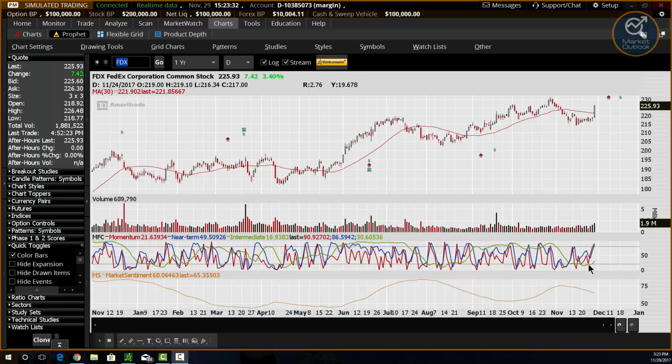You can see it's brought the intermediate line out of the reversal zone. It was just a smidgen below it, then it got a little bit above it, and now it's out of it. When it gets out of the reversal zone and starts to make a run, once it gets above 50, you can expect it to make a run for a while, especially if market sentiment's got a little bit of room and isn't extremely high. Here it got up to the mid 80s when it peaked. This one peaked at 75, so there's room for it to run.